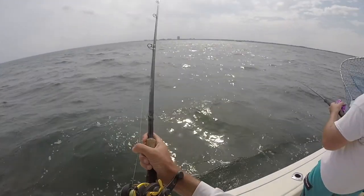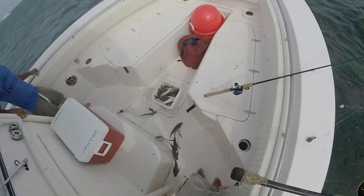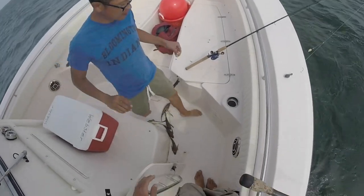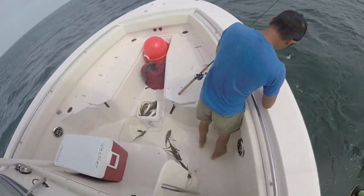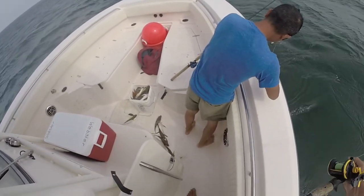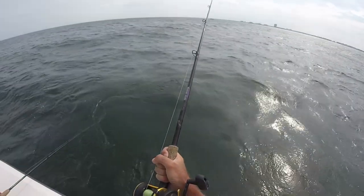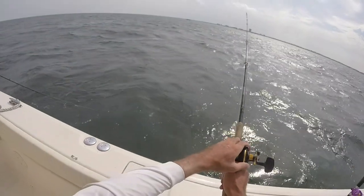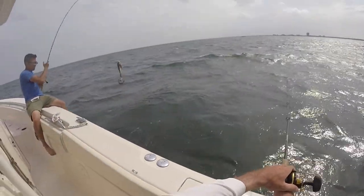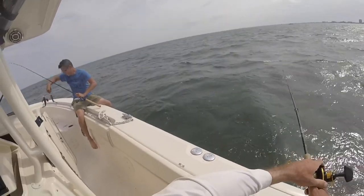Keepers, too. Oh, yeah. Keeper. That's good, man. Like, if you were on shore and you caught a bucket like that, and you posted it on the internet, people would be there the next day, getting their piece of the pie. Oh, beautiful. Man, the fishing is phenomenal.